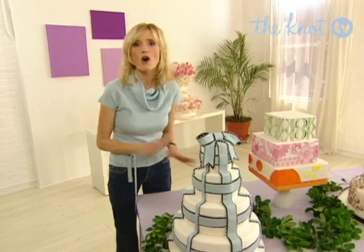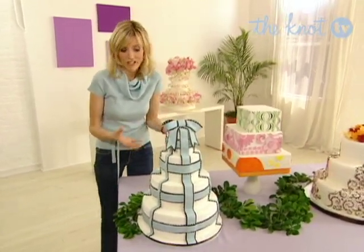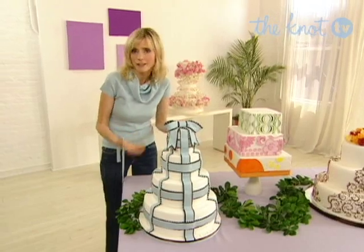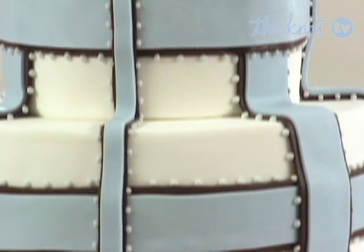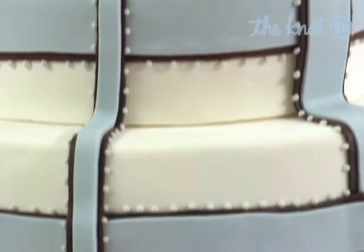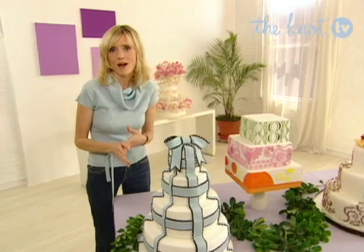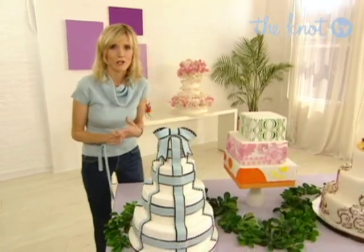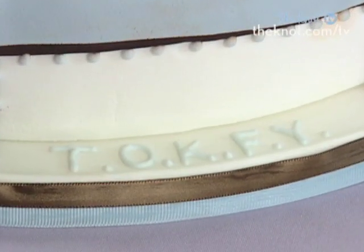Blue and brown is an all-season color combination. The chocolate piping definitely lets it work for even seasons like winter, even though it's so bright and colorful. For fall, you might want to swap out the blue for pumpkin, or for summer, you could do pink and green. You get the idea. Now, Elisa actually also added another special touch to make it a bit unusual. Now take a look, there's a little sweet inscription along the bottom here. It says, TOKFY.